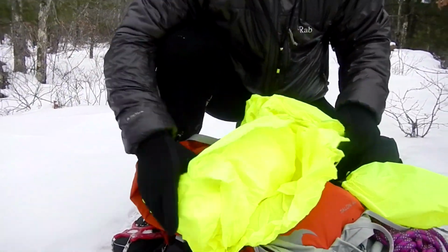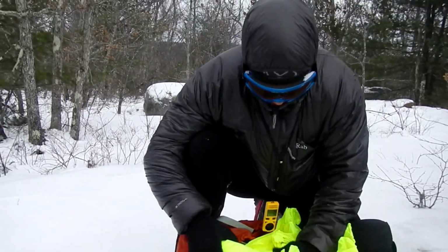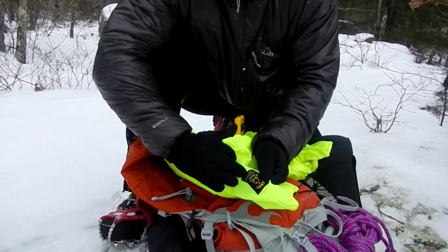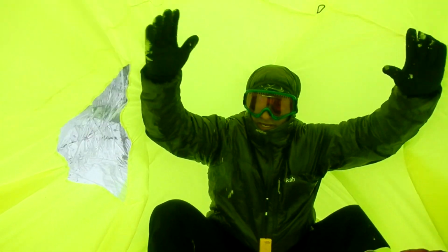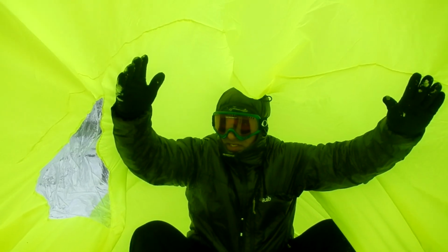All right, I'm going to deploy this and get in it really quick. This is actually, if I'm not mistaken, a 6 to 8 person Bothy. Great for a group leader. Hey guys, how's it going? All right, we're in a 6 to 8 person Bothy. We don't have enough people to secure this down in these winds. It is in the 20s now.